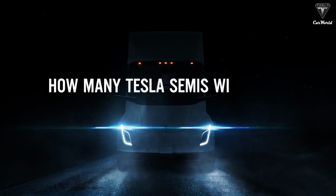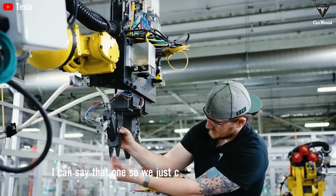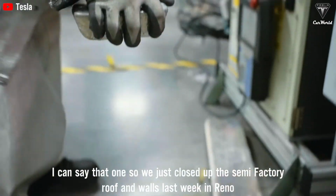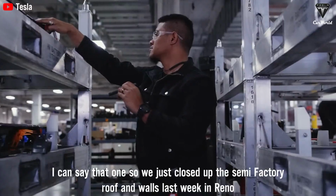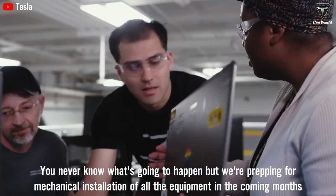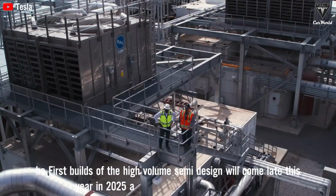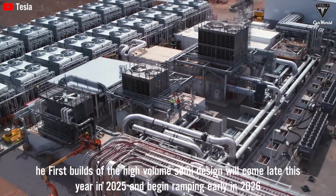How many Tesla Semis will Tesla produce in 2025? I can take that one. So we just closed up the semi-factory roof and walls last week in Reno. In Reno, you never know what's going to happen, but we're prepping for mechanical installation of all the equipment in the coming months.